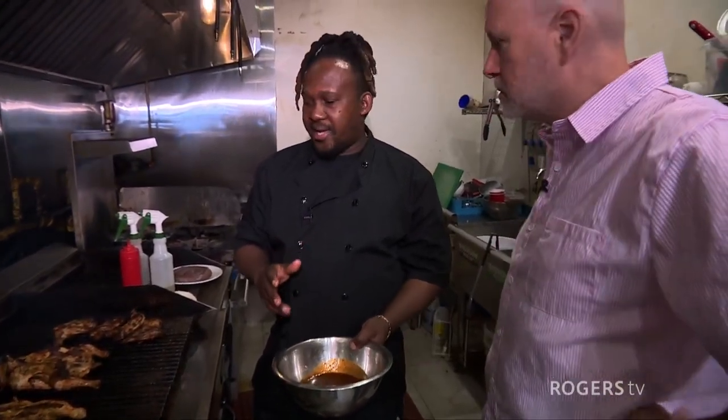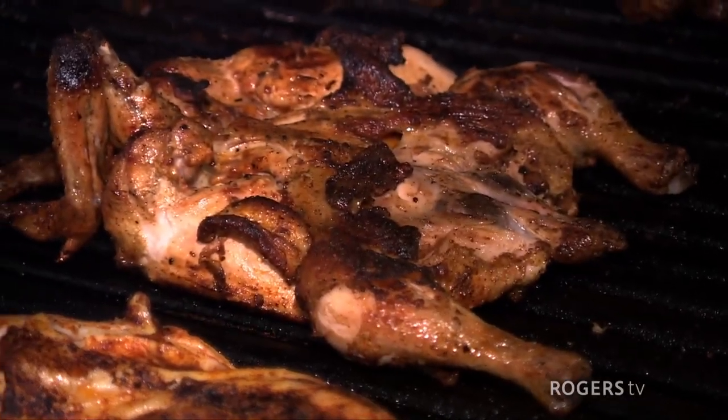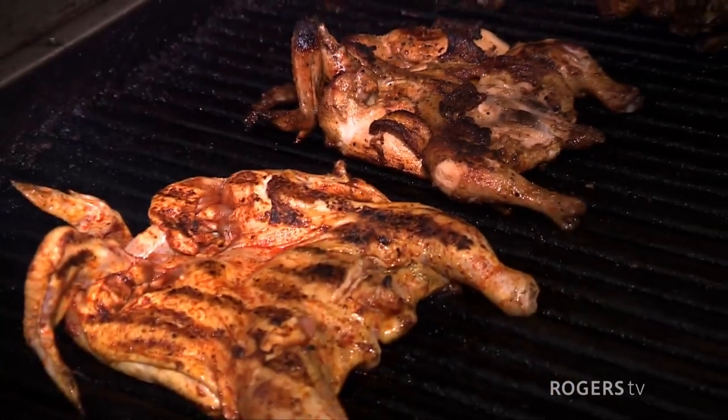Yeah, we reduce that. In every food that I make, I try to reduce the spiciness so that everybody can enjoy it. But if you ever want more spice, you can request it, you can do that. So it's on the grill like this.